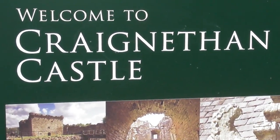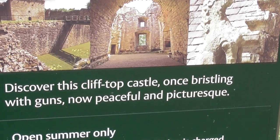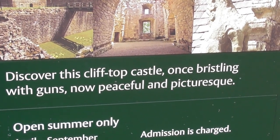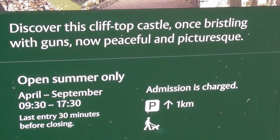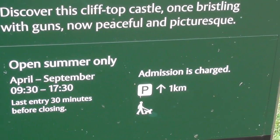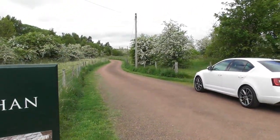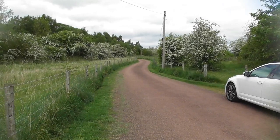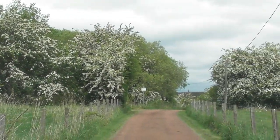Welcome to Craignethan Castle. Discover this cliff-top castle, once bristling with guns, now peaceful and picturesque. Suddenly it opens up, down that way, even that way. It's beautiful here.